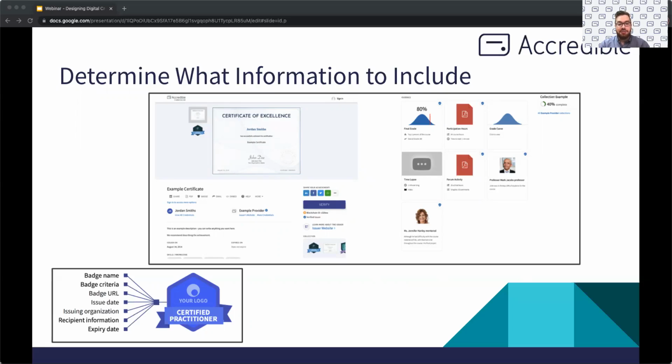The most common information we see included on a digital certificate is the issuer's branding and logo, the name of the certificate, the recipient name, the date of issuance, and a signature from either a stakeholder or an instructor. And then some issuers will also include certificate ID numbers, maybe an expiration date or number of hours spent. Sometimes if you're doing any sort of continuing or professional education, you'll also have a value of educational units and potentially the job role of the individual involved.